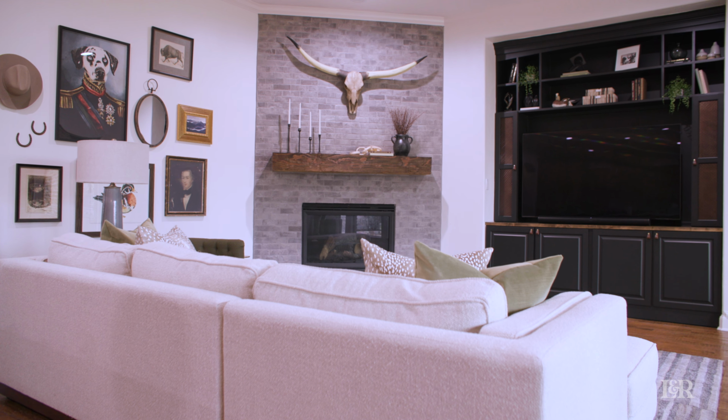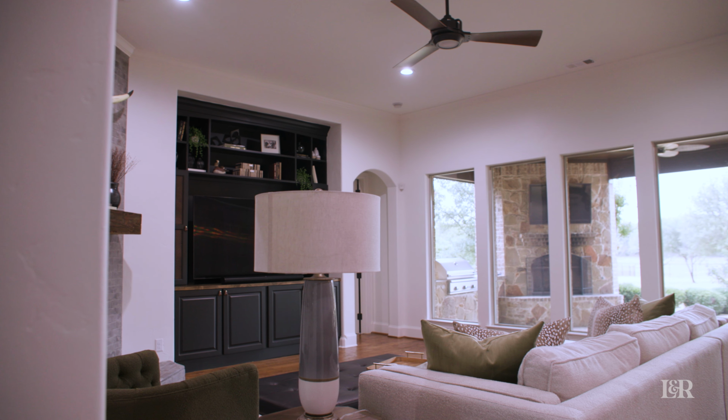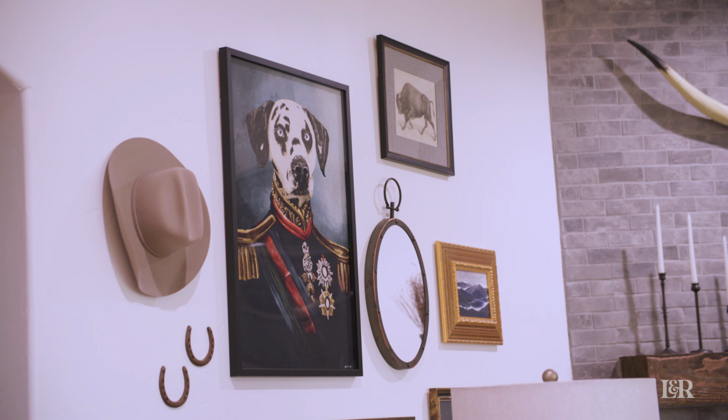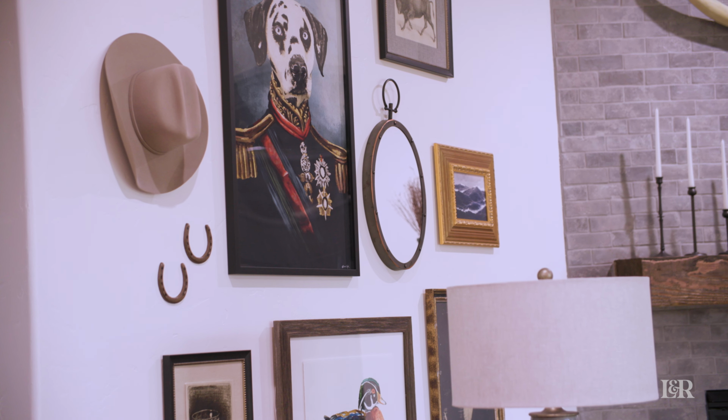As designers, the function and flow is first, what we build the design on. So he wanted it open. He just wanted a couch that he can kick back and watch TV on, but have it open. So we didn't put a whole bunch of furniture in this space. We put a lot of the interest in this gallery wall that is a little whimsy, a little cheeky, a little vintage, a little hunting lodge, a little mid-century.